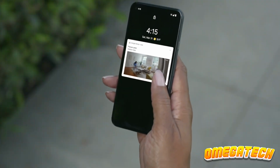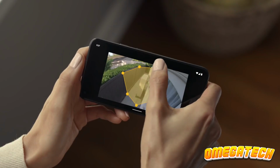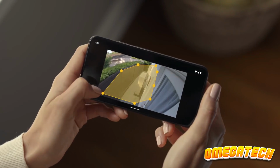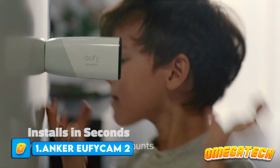However, you'll need to spend money on a Nest Aware subscription if you want to view video that the camera has recorded after that. The Google Nest Cam is a mains-powered alternative that Google also sells, but it is not weatherproof.